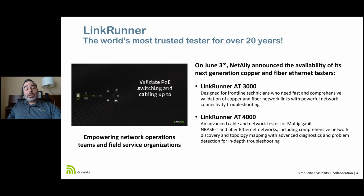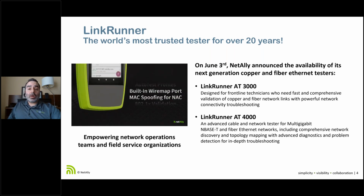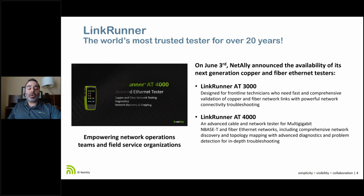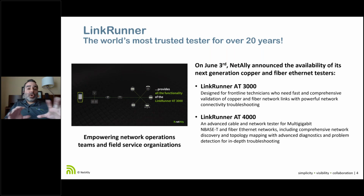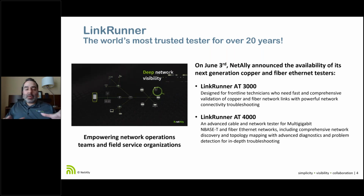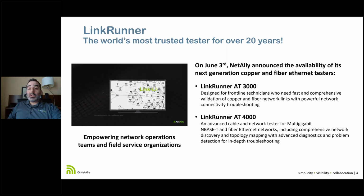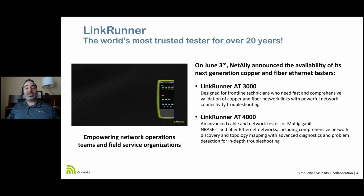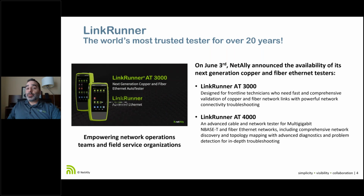Then on June 3rd, basically last week during Cisco Live, NetAlly announced the availability of the next generation copper and fiber Ethernet testers, or the next generation LinkRunners, the LinkRunner AT 3000 and the LinkRunner AT 4000. And before we show you live how they look, because I don't want to bore you with a bunch of slideware, let me give you a quick overview of what each model does. Afterwards, we'll move on to a live demonstration with Mike, and he'll show us in real detail how these products work.